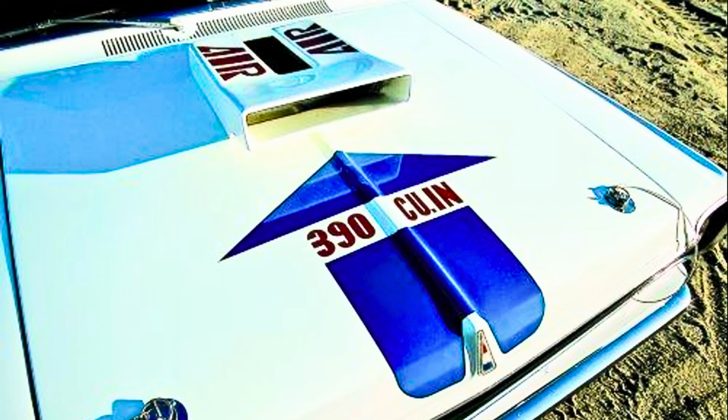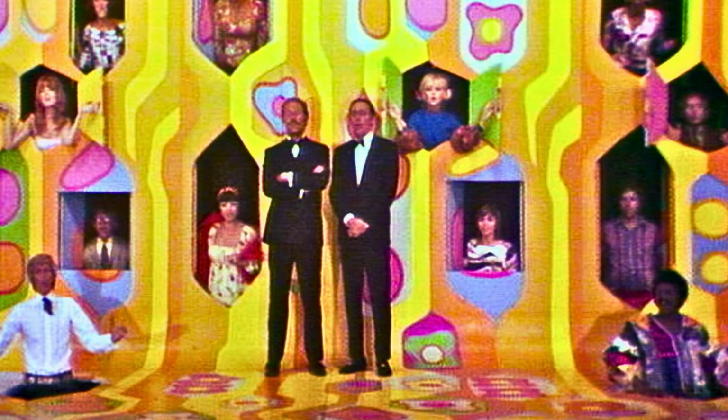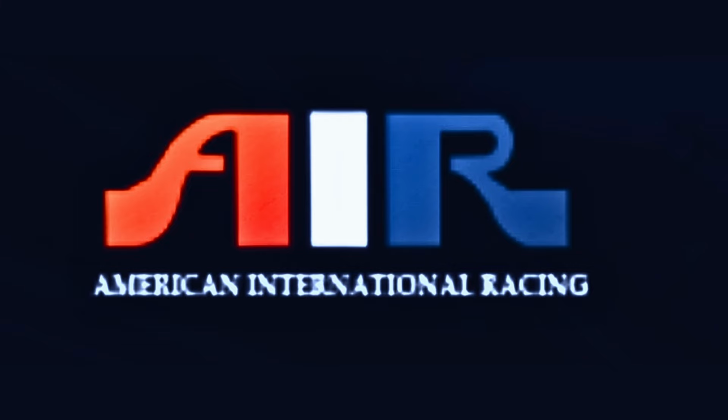There's a whole story around the hood scoop that's on John's car. Most of the SC Ramblers had the word air on top of the hood scoop. I thought for years this was just some sort of 60s type laughing spoof. You know, like, yeah, you dummy, that's where the air goes in. Well, as it turns out, AIR stands for American International Racing.